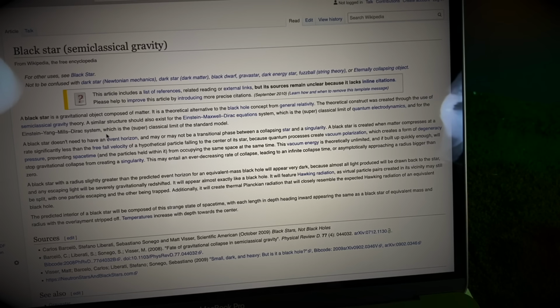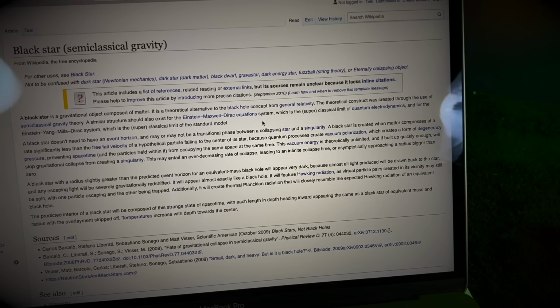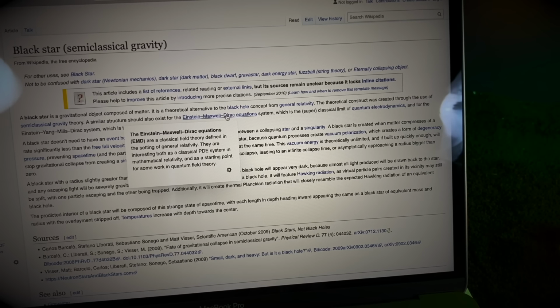A similar structure should also exist for the Einstein-Maxwell-Dirac equation system, EMD, or a classical field theory defined in the setting of general relativity. A starting point for some work in quantum field theory.